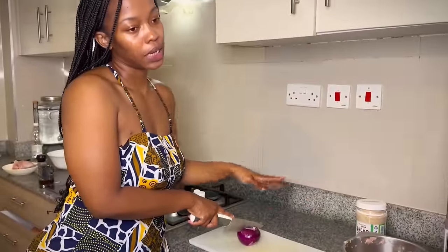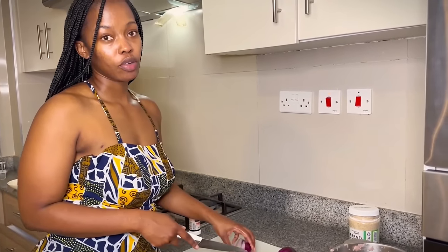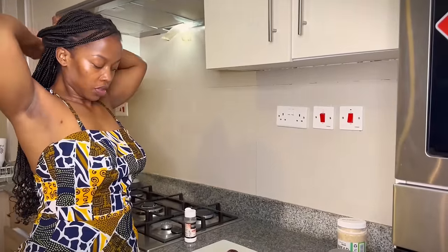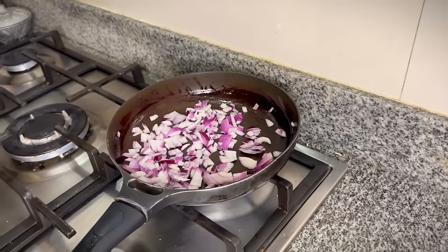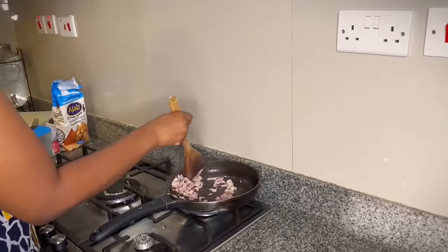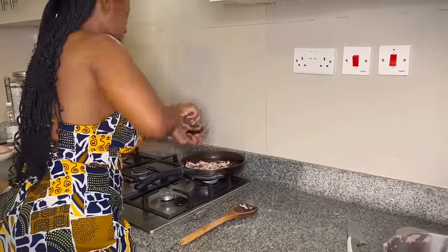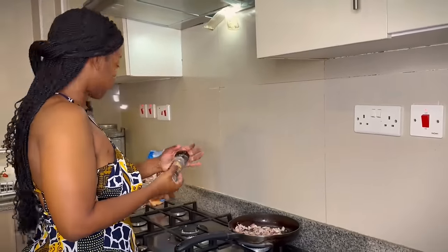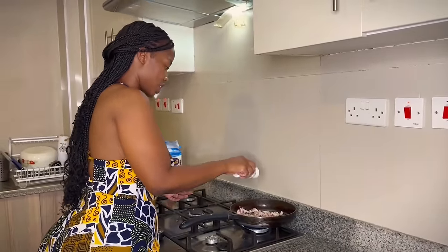So now I want to cook the remaining chicken, minced chicken. It's going to be the topping for my pizza. So I just want to prepare everything, so when I start cooking, it takes 15 minutes and I'm done. Let me just dry my hair and wash my hands again. Black pepper and salt, that's it. But my kids don't like a lot of taste.